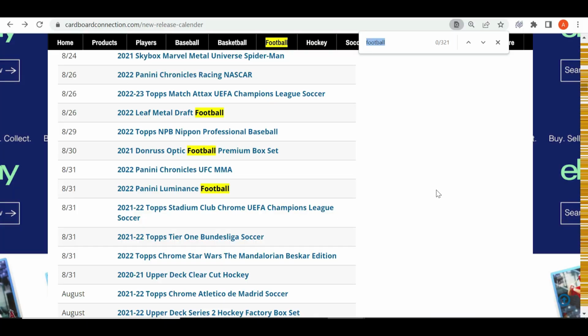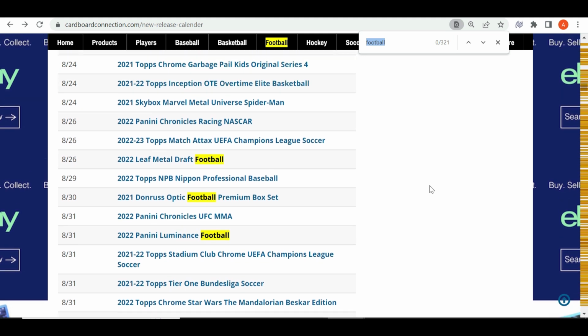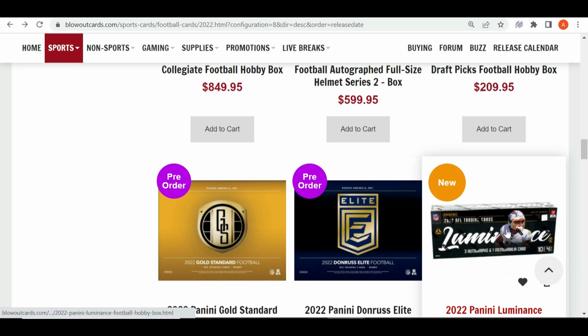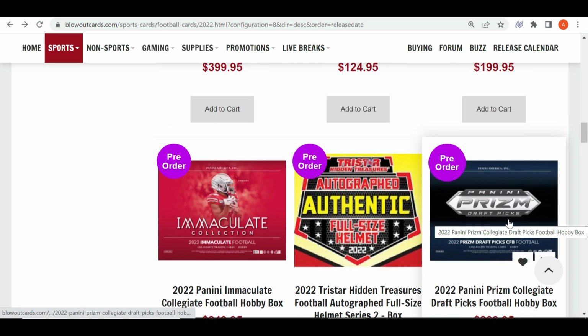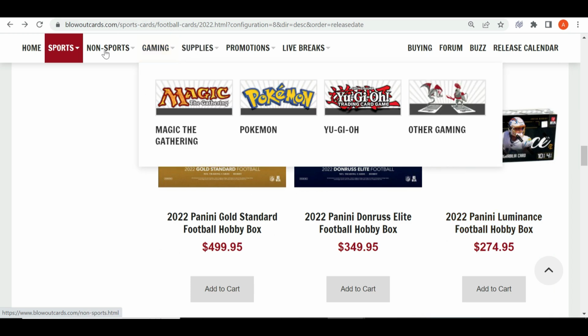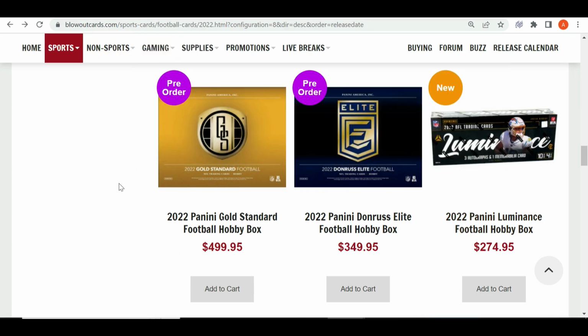So let's first talk about timing and understanding when the best time is to buy certain sets and flip certain sets. And it's very important to understand what the new release calendar looks like. And a great resource is cardboardconnection.com/new release calendar. You could also go to Blowout Cards. They'll have each set listed in here with the prices of the hobby box and give you that breakdown and also tell you when they're going to be released. You can do this on Steel City Collectibles. There's several resources, but those are kind of my three go-to because massive card distributors are updating their website as quickly as Panini is giving them that information.